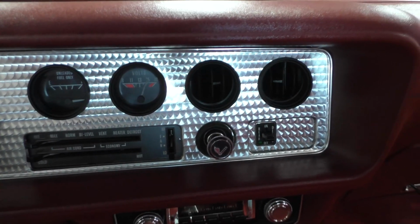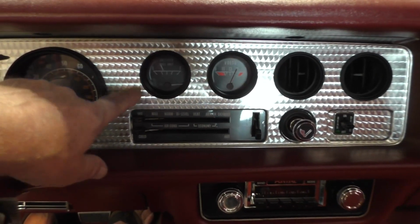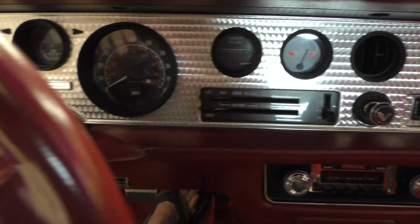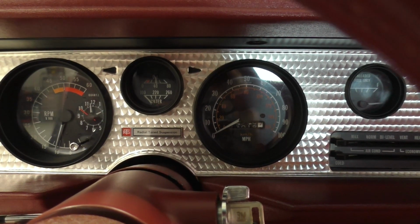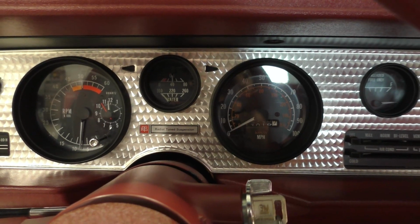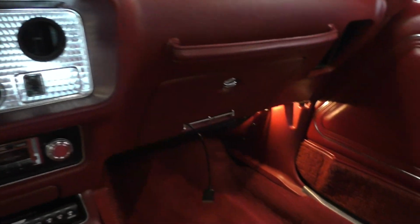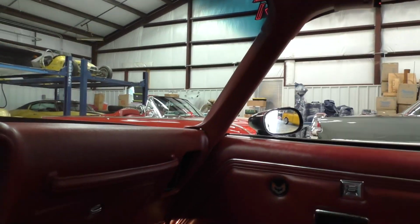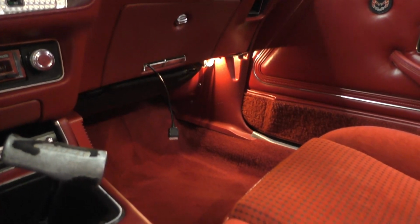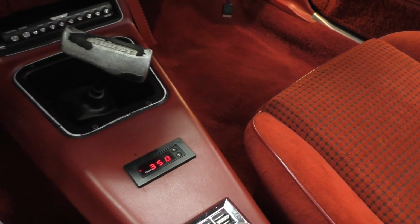Volt gauge is 15. Fuel gauge is reading full. I'll have to double check that and make sure there's no issue there, because the needle's over here. If there is, we'll disclose it or we'll fix it. Oil pressure is 40 plus. Water temperature, we haven't warmed it up yet. Tachometer right here, factory tach. All the courtesy lights are working here. Just turned on the courtesy lights here. Believe this clock is an add-on that somebody had put in there.